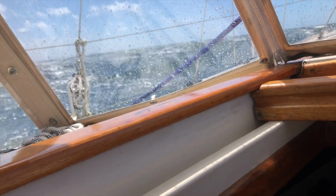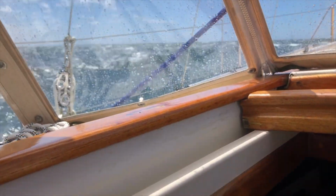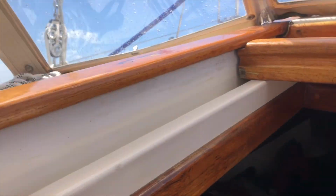Yeah, so the seas are building and getting very close together. I'm not sure what's happening here. Holy schmoly.